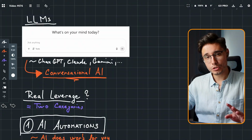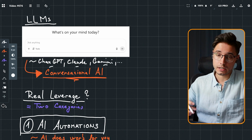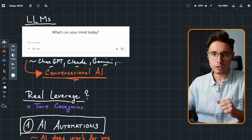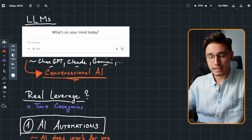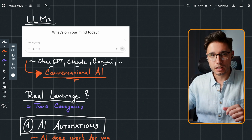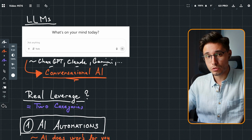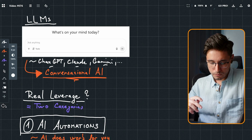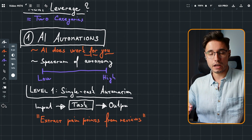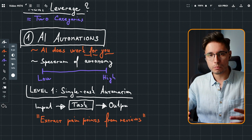So let's dive in. I'm sure all of you already use one of the large language models, whether it's ChatGPT, Claude, Gemini, or any other. But the limitation here is that these are only conversational AI bots. So they always wait for our input and they don't really act independently. Even though they're extremely powerful, especially with the right prompt, they can write a blog post for you, they can help you plan your next quarter, or maybe they can give you a great recipe how to bake cookies. But when we talk about building a real leverage, we need to talk about AI automations. And this is the area where I consider AI doing the job for you.